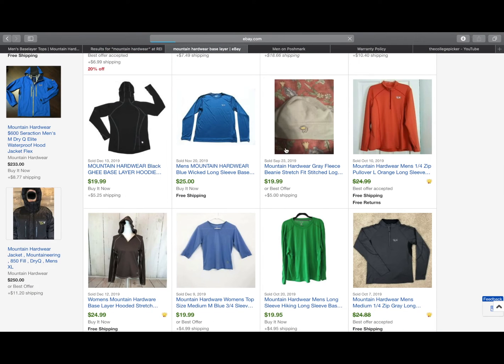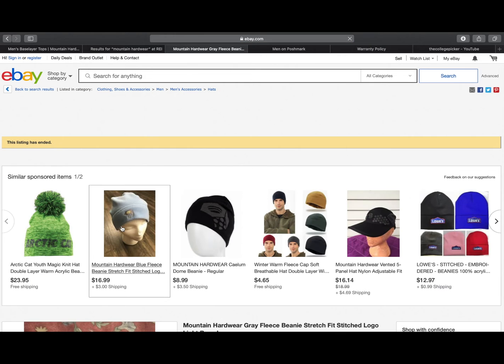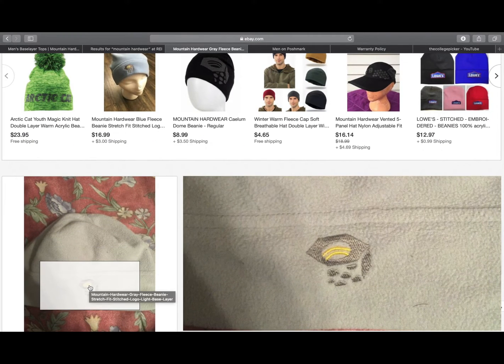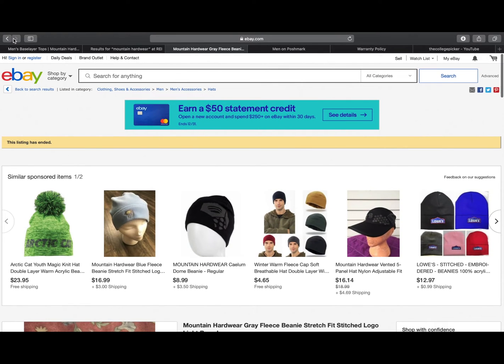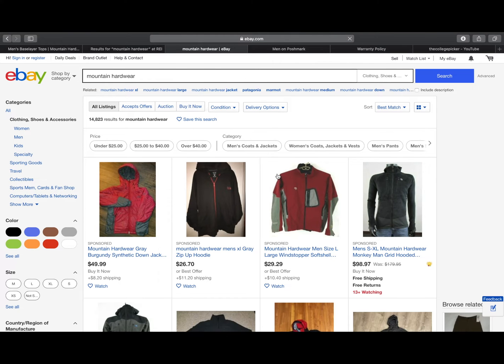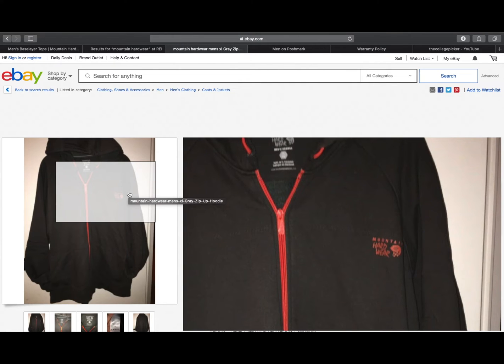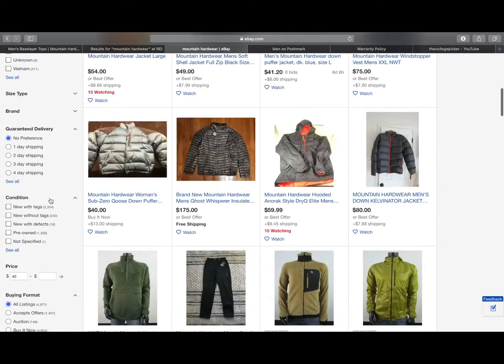Here's a good look at the logo. So you'll see their logo's kind of discreet. You'll see this on sleeves and stuff. Sometimes it'll be down by the waist. It's not like in your face. It's just this little nut. So be aware of that. And then they also have a spell out Mountain Hardwear on the chest, like this one right here. There you go. It's got the nut. It says Mountain Hardwear. Look, it's sold.